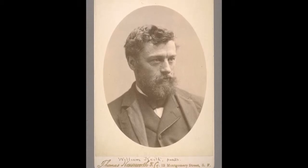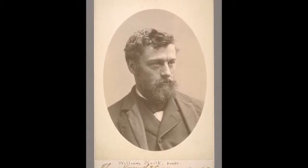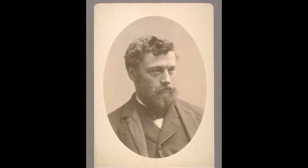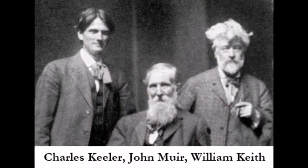With a little help from his wife, a trip to Germany, and praise from Boston and New York exhibitions, Keith found himself painting landscapes of the American West with John Muir. Muir is most famously known for his efforts to protect and preserve the environment, the same environment that Keith and many other artists were able to capture and paint.